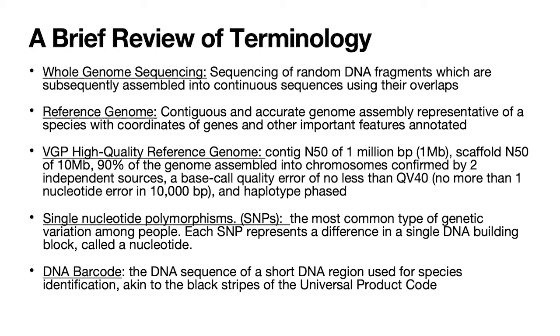It helps you to identify differences amongst individuals. It helps you to identify that an individual is existing compared to something else when you're taking an eDNA sample, environmental DNA. It can help you identify disease, a number of things, a number of applications, and DNA barcoding.